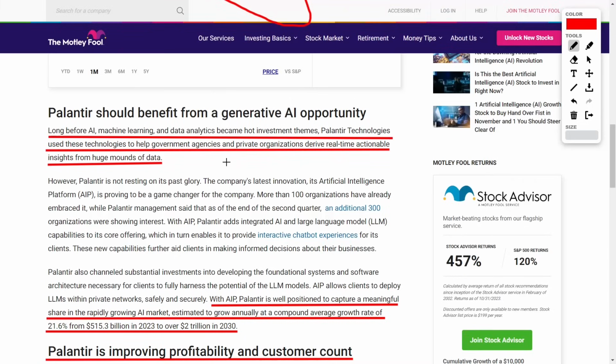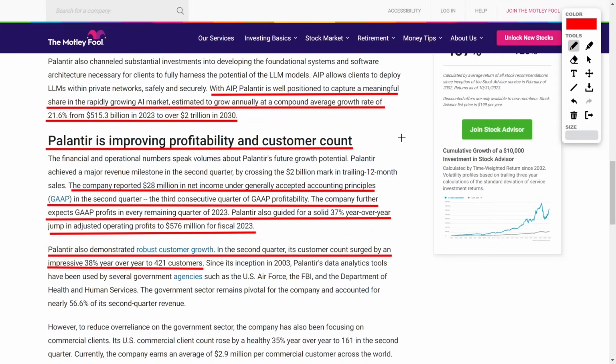Long before artificial intelligence or machine learning were the talk of the town, Palantir was building data analytics models and specializing in AI as well as ML. And that's why Palantir's technology is so far ahead of their competition, because they have been helping government agencies and private organizations for decades to deliver real-time actionable insights from their large amounts of data, which Palantir can interpret. And with their new addition of AIP, Palantir is well positioned to capture more of this meaningful market, meaning that since the artificial intelligence market is estimated to grow at a compounding average annual growth rate of 21.6% in 2023, to where the market is currently worth $515.3 billion, that's going to skyrocket to over $2 trillion in 2030, and Palantir is going to play a large part in this.